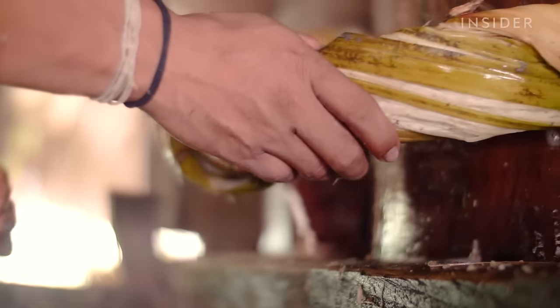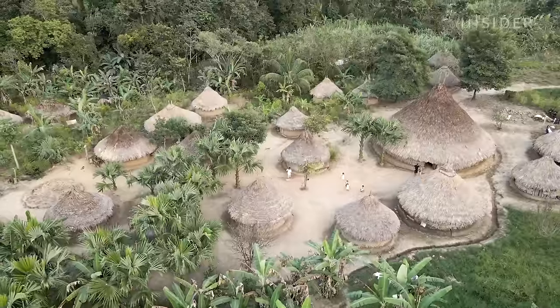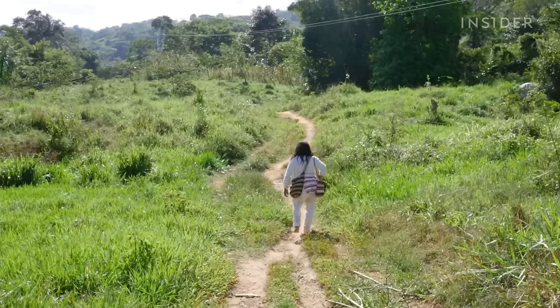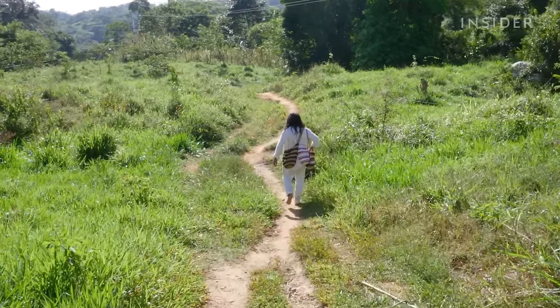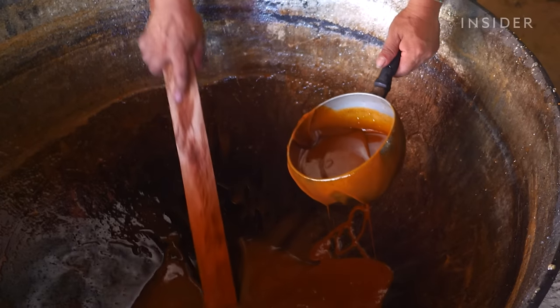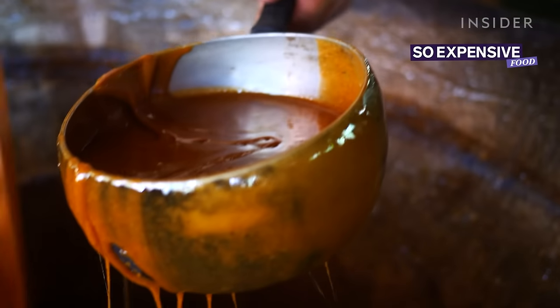The purest form of panela is made by the indigenous communities of the Sierra Nevada de Santa Marta, the highest coastal mountain range in the world. Here, long distances, high temperatures, and limited resources make panela much more valuable than any other type of sugar. So, how is wild panela made? And is this what makes it so expensive?